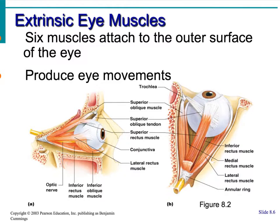Okay, page 2 is your eye muscles. I'm not going to ask you to know these. We're just going to label them so that you get an idea of where they are and how they work. There are 6 of them, and they move your eye up, down, sideways, sort of in and out even. So, elevating, depressing, turning laterally, and turning medially.